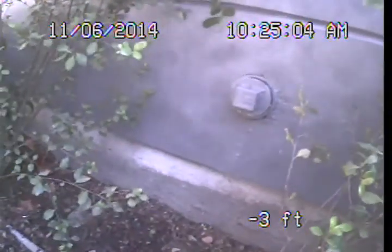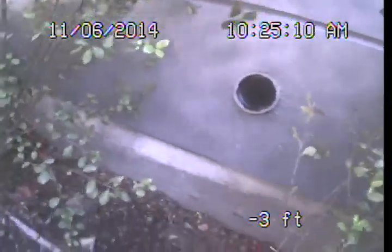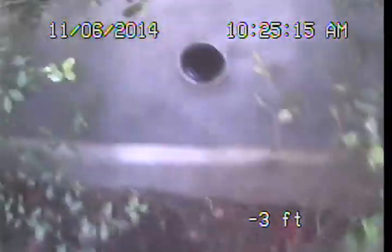Now, this is not an ideal access, not only for our inspection, but it wouldn't be suitable for maintenance of the system. So we're going to drop in, and we're basically just going to run underneath the kitchen and out under the garage there. Looks like there was an addition done in the past.